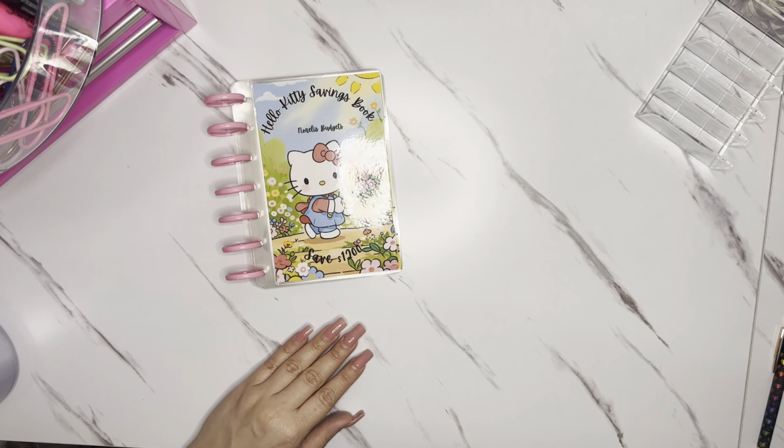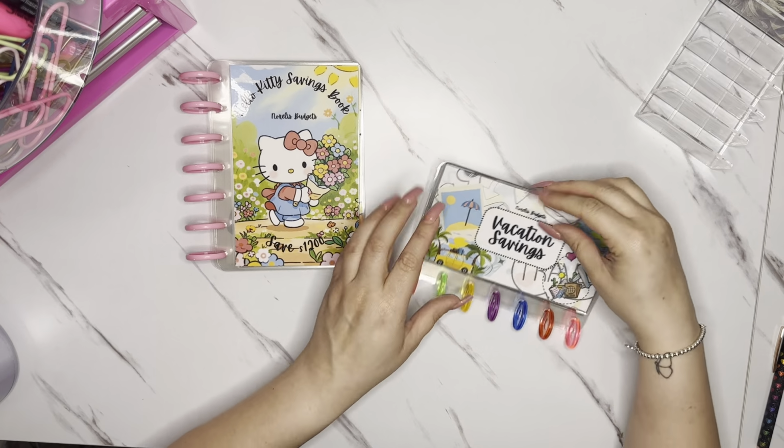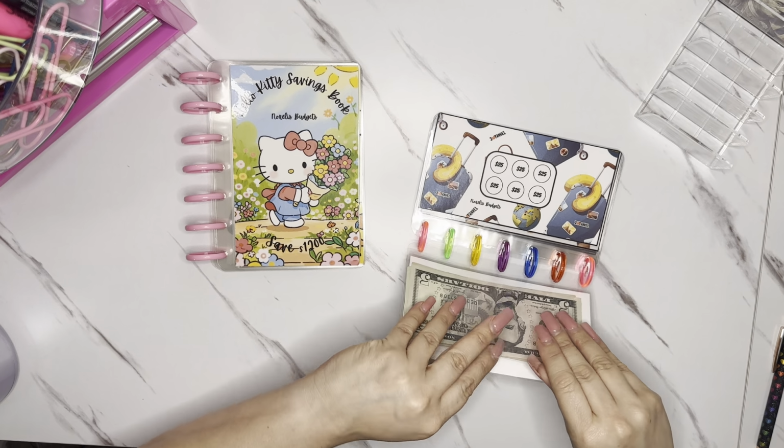And then now I want to put money away in my Hello Kitty. And I want to put money away in my vacation.